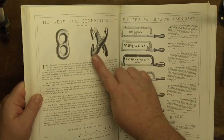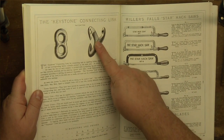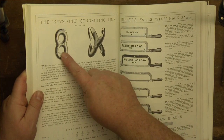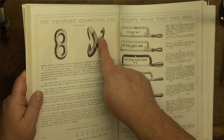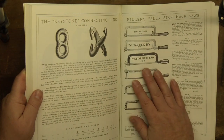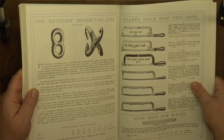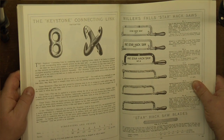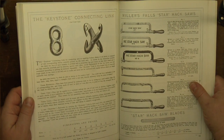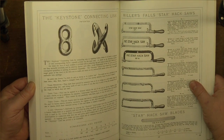Now look at this. This is cool. It's a chain connecting link that pivots in the center, and so when it rotates closed, it forms a figure eight. So when you put this on two pieces of chain, and once it's closed, those pieces of chain will keep it from coming apart. It is the Keystone Connecting Link, patented in 1885. It's a pretty neat description here. I won't bore you with reading the whole thing, but man, it'd be nice to find one of those out there in the world someday. That'd be a gem to find.